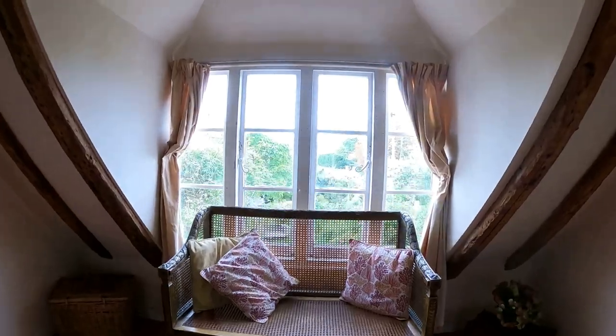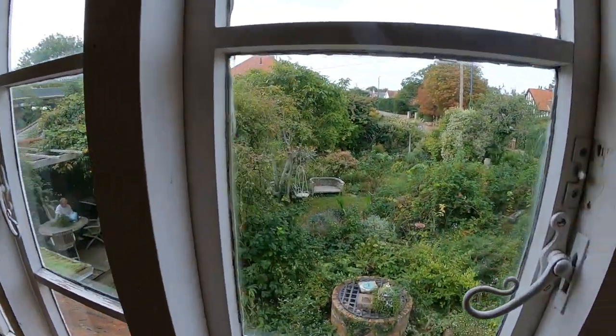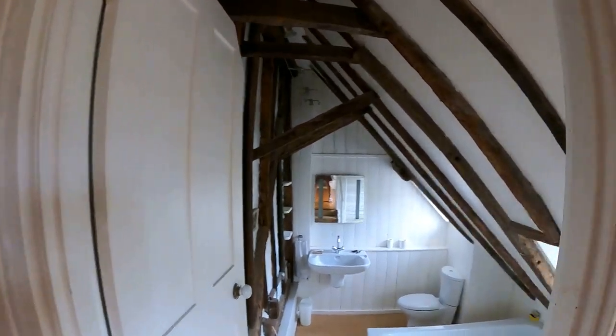So here we are upstairs, and we've got this beautiful feature window just overlooking your walled rear garden, which we will go through and take a look at a little bit later on in the tour. But for now, we're going to head down the steps and go into the main family bathroom.